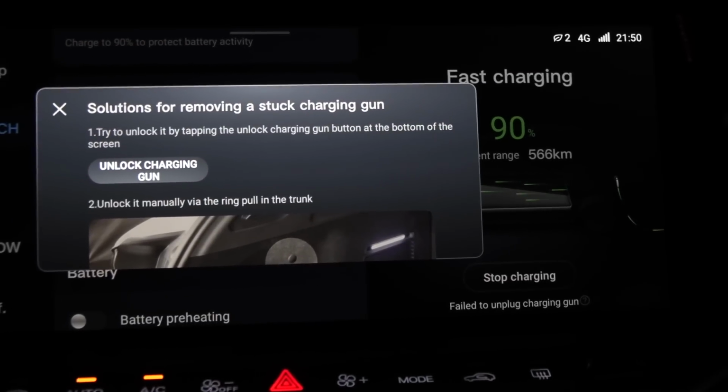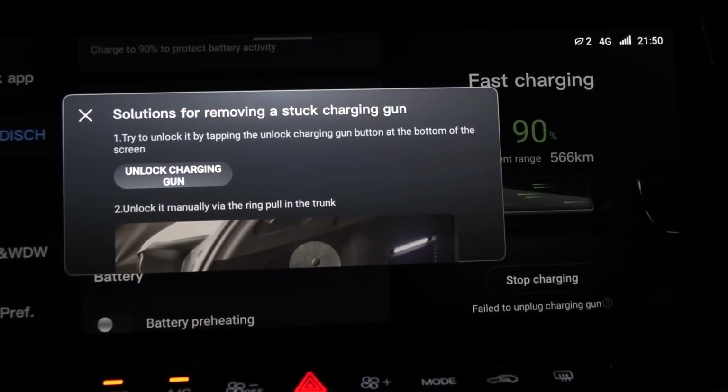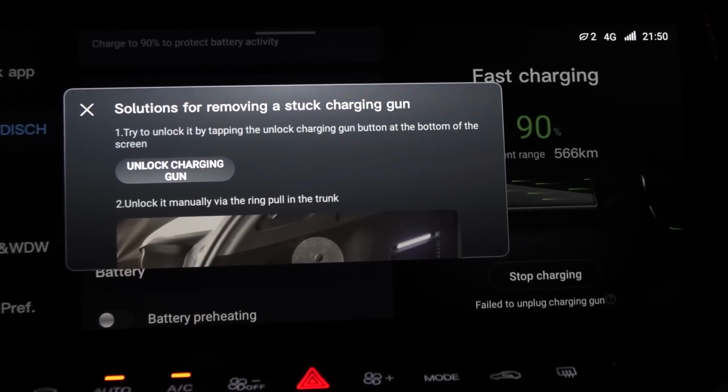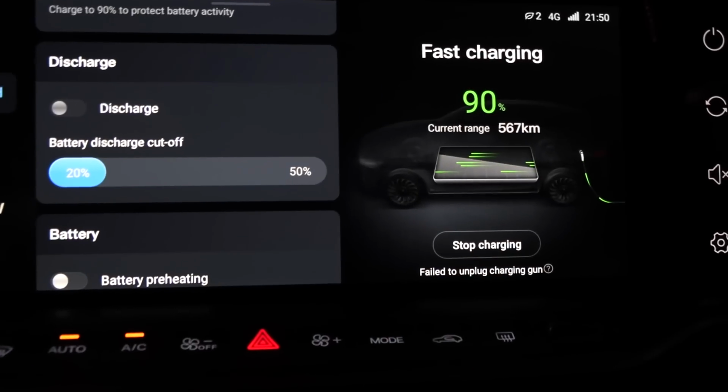So maybe this is a tip to Chinese manufacturers. Try to figure out what the Western cars call them. Otherwise, it's no big deal, but it's just a little bit confusing maybe.